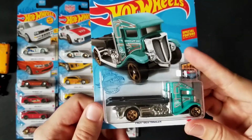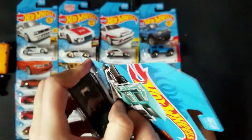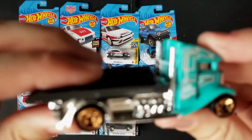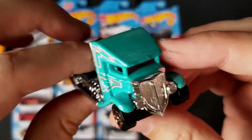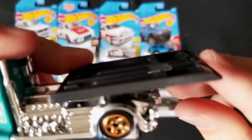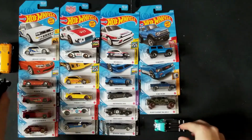Next up, we've got Fastbed Hauler. If you're like me, you like to have tow trucks and flatbeds and rollbacks just to add to the collection so you can put cars on them. So there's the tampos on this one. Looks stunning. There we go. And again, this does have a little bit of a sliding bed that you could put a car on it. So let's go ahead and put the 2 Jet Z on it.